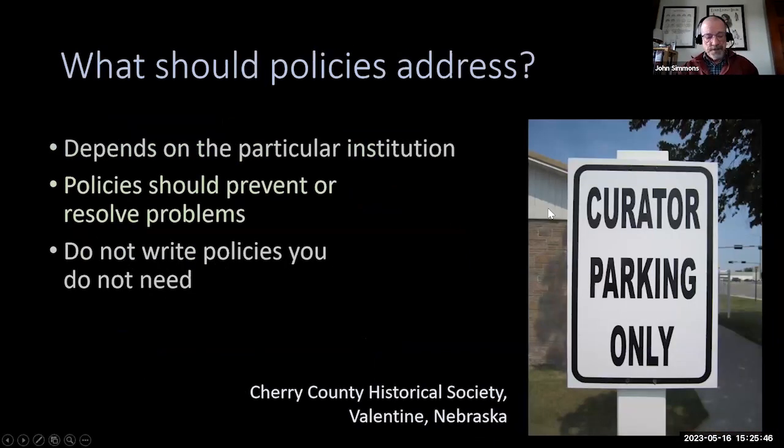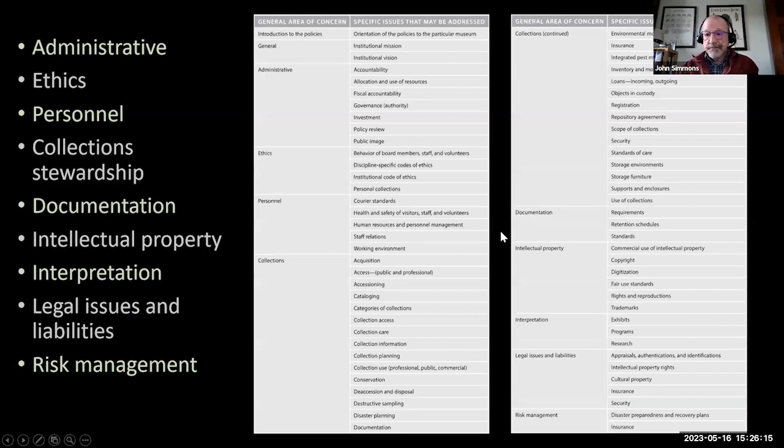So what should the policies address? This is a question I get a lot. The answer is it's going to depend on the institution. Each institution needs to establish policies to prevent or resolve particular problems that it faces, so no two are going to be alike. And remember that it's pointless to write policies that you don't need in your institution, so you shouldn't write a policy just because another museum has one like it, but focus on things that you need. So what should policies address?